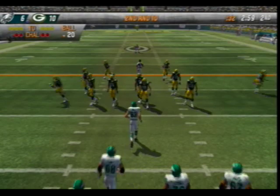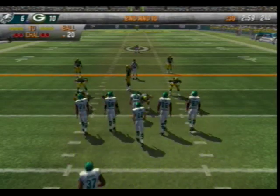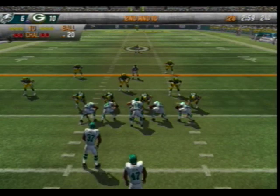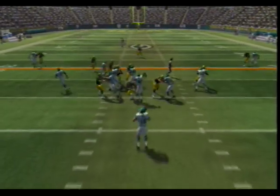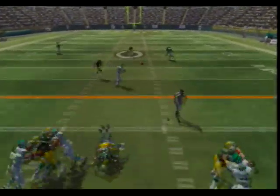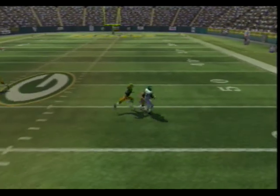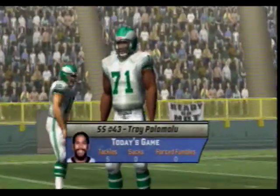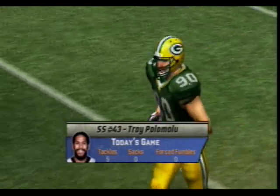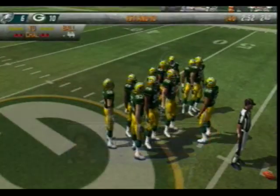Second and 10. Ball on the 20-yard line. Throw right. Play action. Throwing. Complete to the wide receiver at the 40. They'll spot this one at the 44-yard line. He makes his fifth stop of the game on that play. He gets the first down reception and then some.